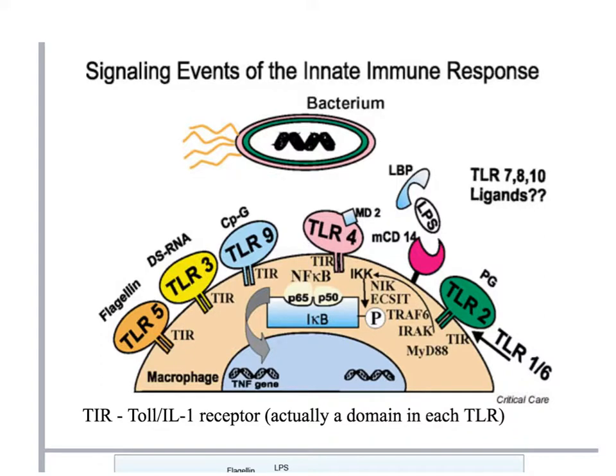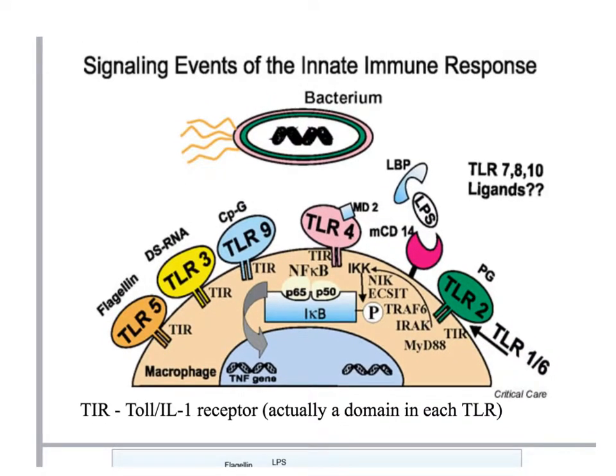And the TLRs generally, okay, TIR is a domain that's found in all of these toll-like receptors, and it stands for toll IL-1 receptor. So in the intracellular domain portion of the receptors, it has a TIR domain. And the TIR domain is what leads to the downstream signaling.